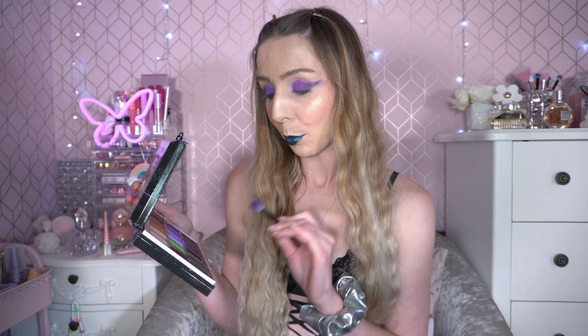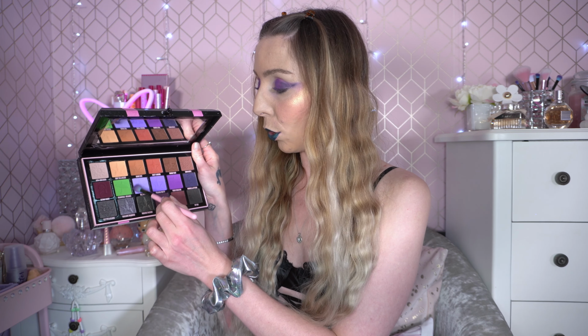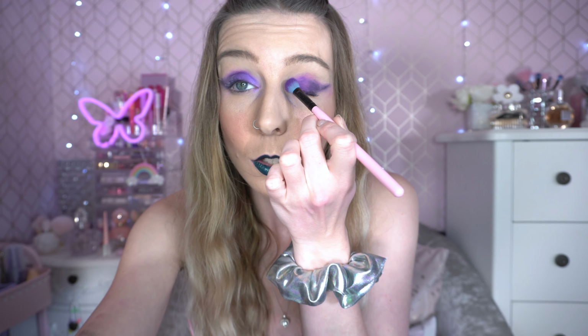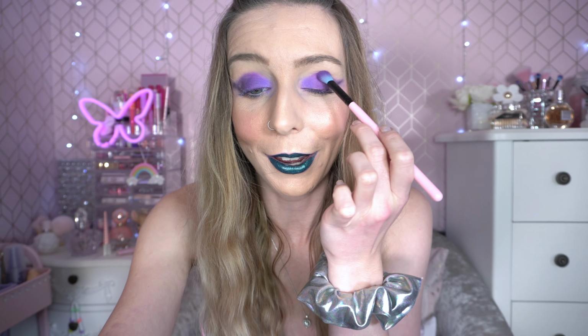I definitely want to add some brighter colours. There's not much bright in here, I have to say. I would have liked a really bright silver inner corner shade. That would have been amazing. But I am going to go in this Oh Boy shade, which is just a lighter purple. I'm just going to tap that there. And then use the clean fluffy brush just to pat it in a little bit. Trying to use all these purples. I feel like this eye looks slightly different. I think I've applied the primer a bit differently, so I don't know what's gone on there. We'll try to fix that. I think I fixed it now. I'm very happy with the way it's looking.